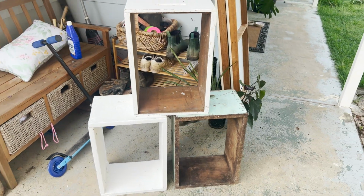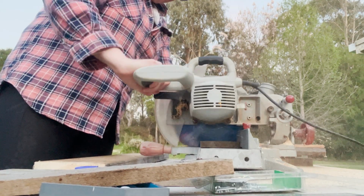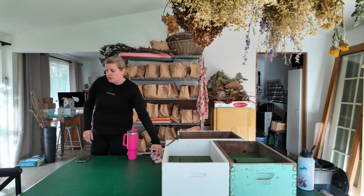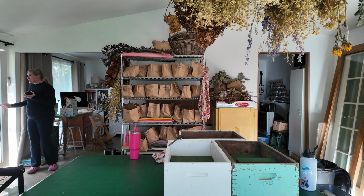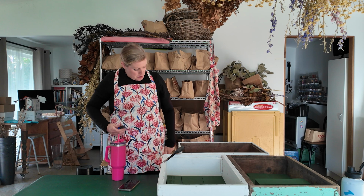Something that really resonates with me with this business, Beechworth Honey, is my grandfather was a beekeeper, and even just the smell of honey brings back so many memories for me. So I was very excited when they invited me to make a floral piece for the Pollinate Festival, which is an event designed by Beechworth Honey to celebrate Australian Pollinators Week.